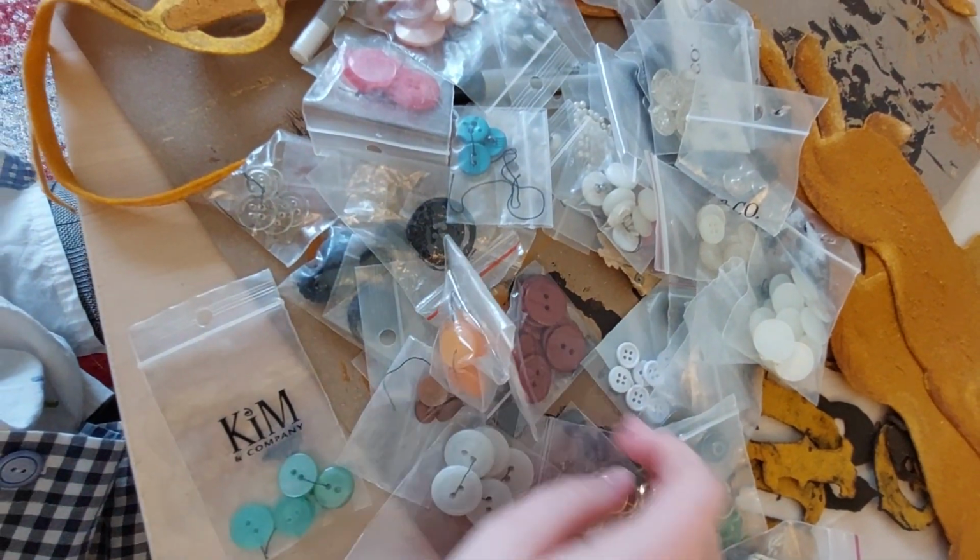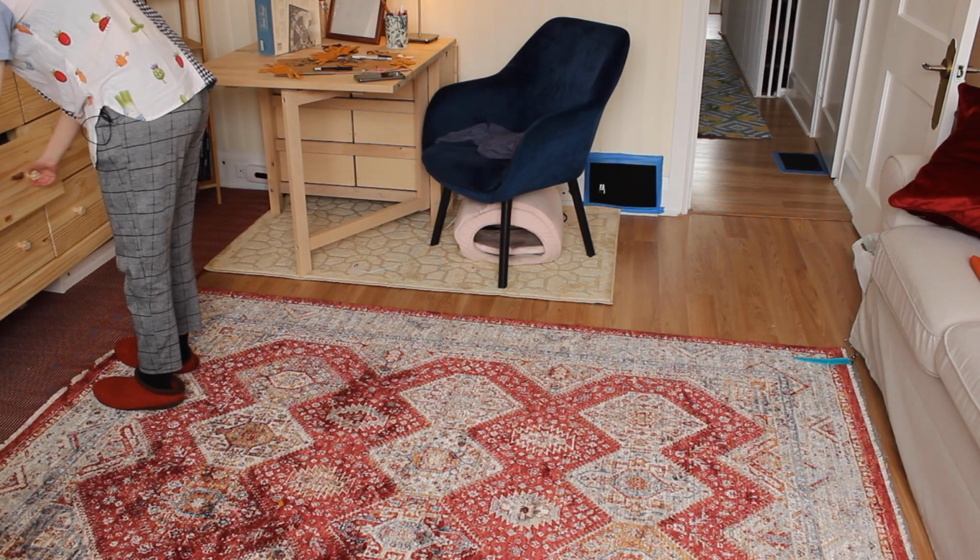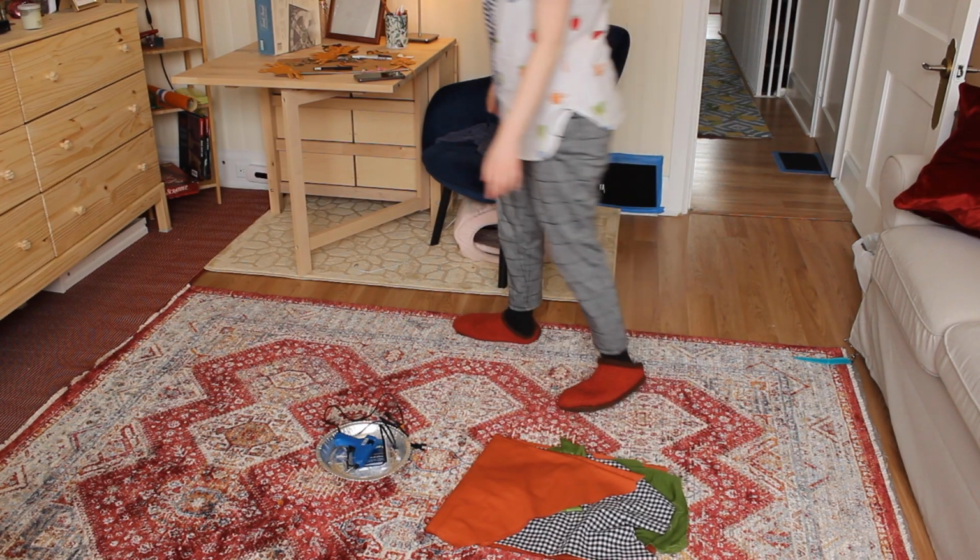What would be really cute for the cuff of the sleeve is if we put a real button on it. I think that'll just add a little bit more, you know what I mean?